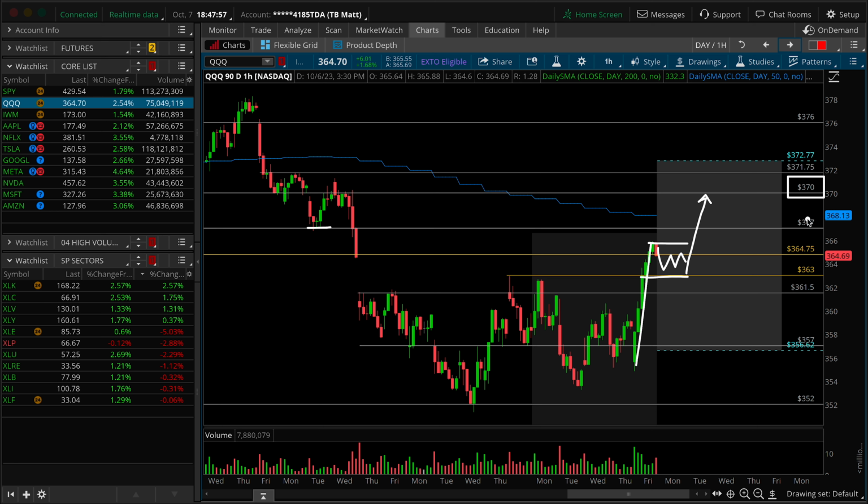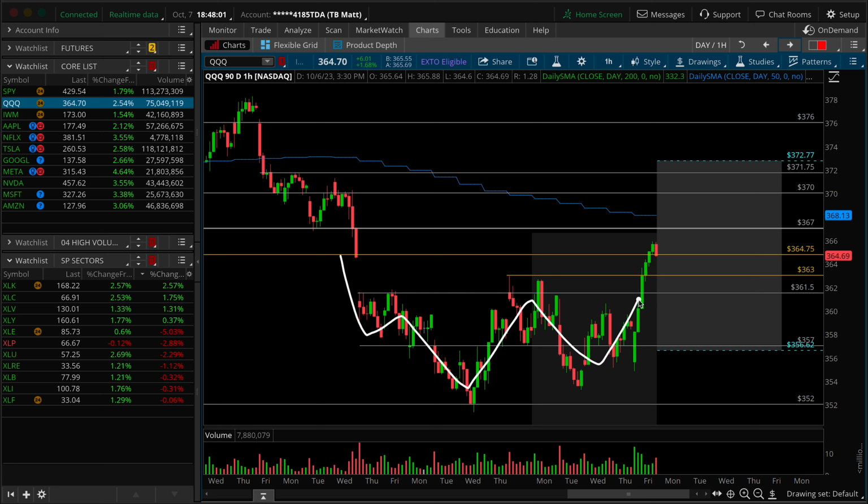From a pattern perspective, you might make the argument that this is an extremely sloppy inverted head and shoulders, or that this is just some sort of very sloppy double bottom. It doesn't matter what you want to call it. Ultimately, there is something more substantial happening here in the upward direction.